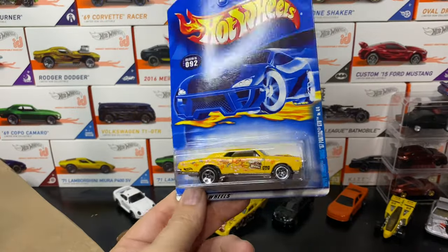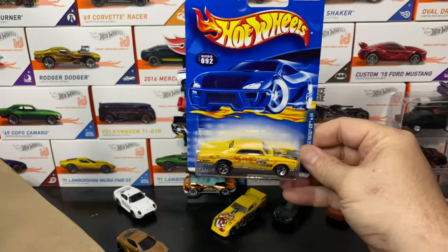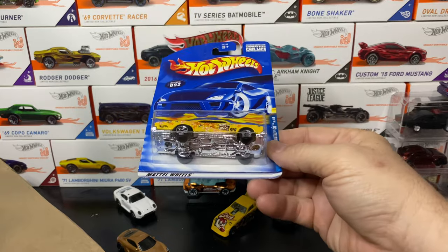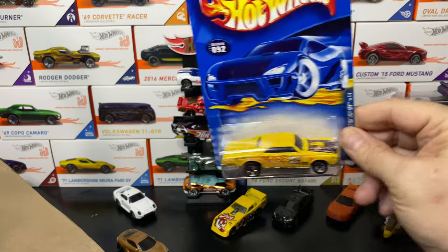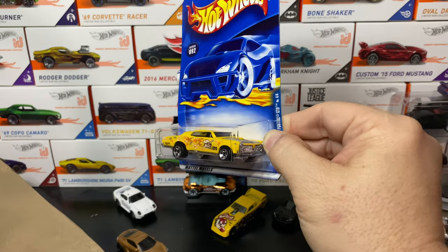John DeLorean, that's who designed this car. People don't know that. Well, maybe some people do. If you've watched the documentary, you know it. But yeah, before John DeLorean started his own company, he worked for Pontiac, and he's the one that designed this car.